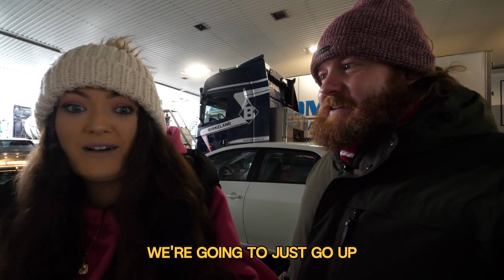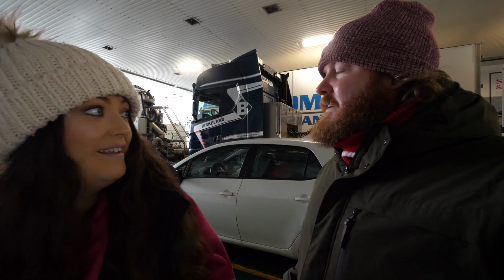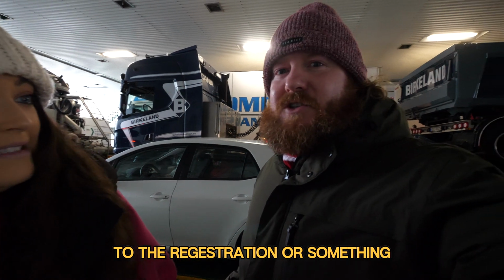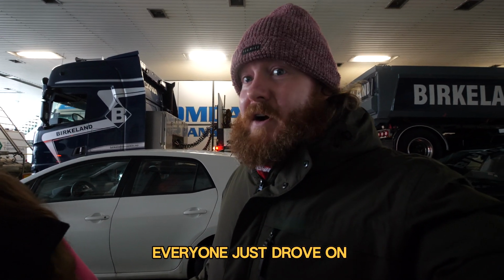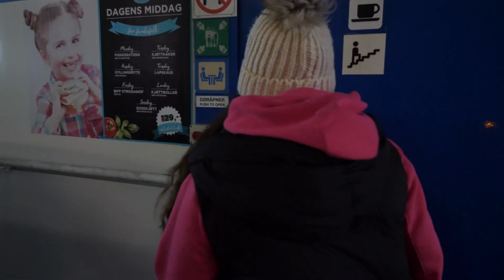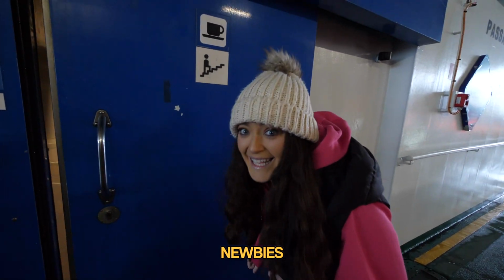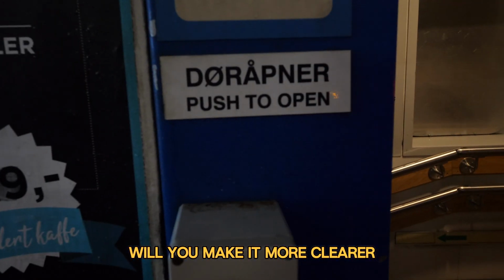So there's a door here, we're going to just go up because we haven't paid for it yet either, so I presume that you pay. I think it might be an auto job, something that's connected to the reg or something like that. That's what I'm assuming anyway. But because it was very, very fast, everyone just drove on, the boat started moving. So anyway, we'll go find out some more information. Oh, you hit the button, push start to open. Newbies. God's sake, lads, will you make it more clear?